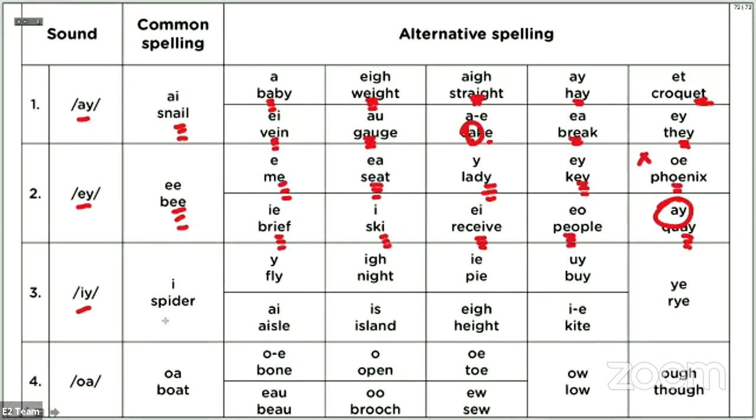And I. Words like spider, fly, aisle, night, island, pie, height. Buy. Here we've got the I and the E, the I and the E. Kite, rye.